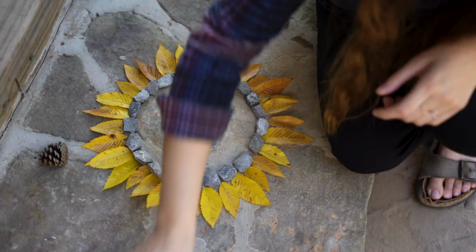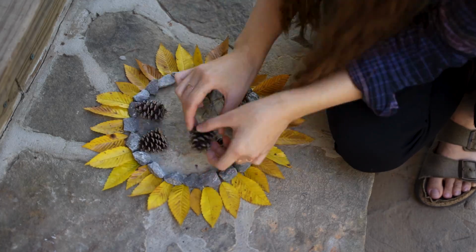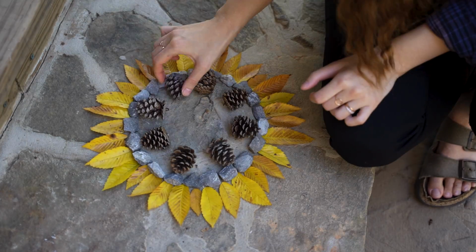When I'm walking around, there are infinite things that I can pick up, but I only have the things that thrive in this environment. I only have the things that have fallen from the trees here, and more specifically, only things that fall from the trees at this certain time of year.